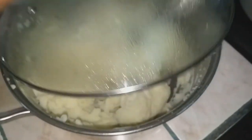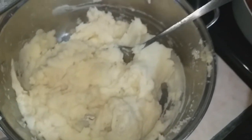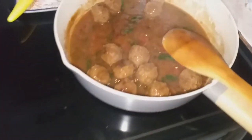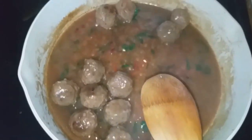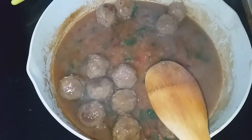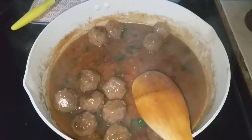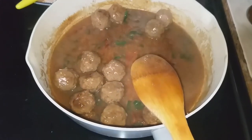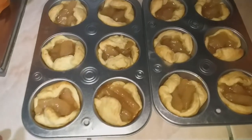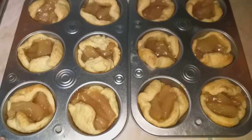Coleslaw, mashed potatoes, beans, and some vegan meatballs. But these meatballs are so good, you would not even know that they were vegan. These are the Beyond Meat meatballs. I'm telling you, you need to try these. They're bomb. And then for dessert, I made some apple pie bites.